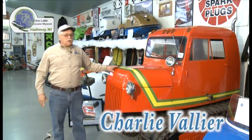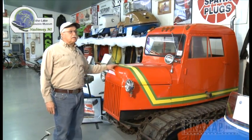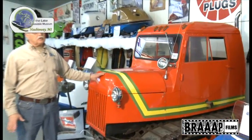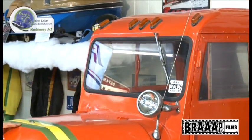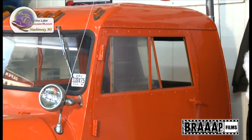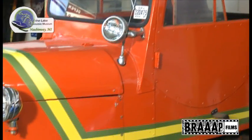This is a 1956 Tucker Snow Kitten. They only made 210 of these. They were only in production 3 years. Tucker still makes grooming equipment today, a lot larger 4-track system. They're made in Bedford, Oregon. They're still grooming snowmobile trails today with them. I call it Tucker Orange. It's kind of a unique little outfit.